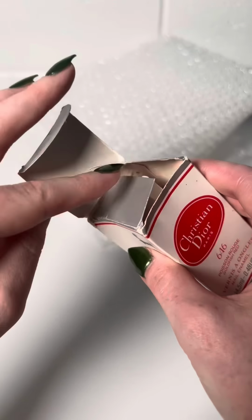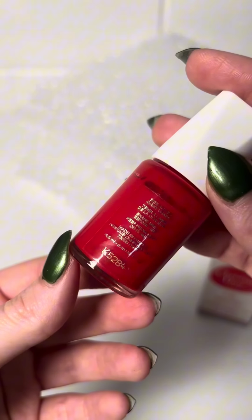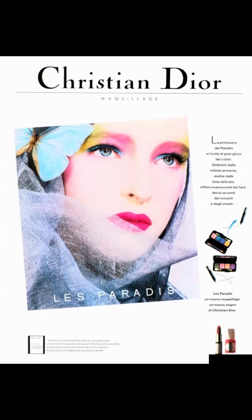This is the only nail polish we're sending Chris today. It's a bottle of Goldfish Red from the 1985 Paradise collection. This was one of Tyen's campaigns.